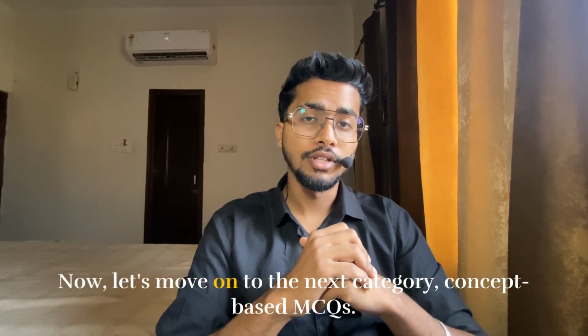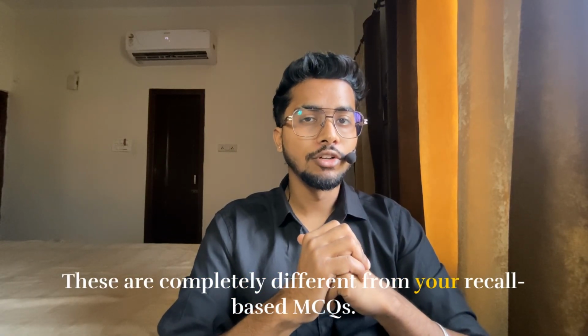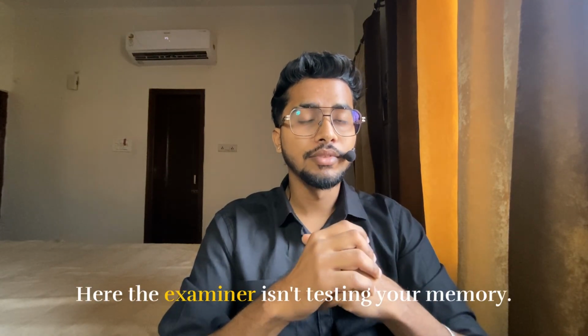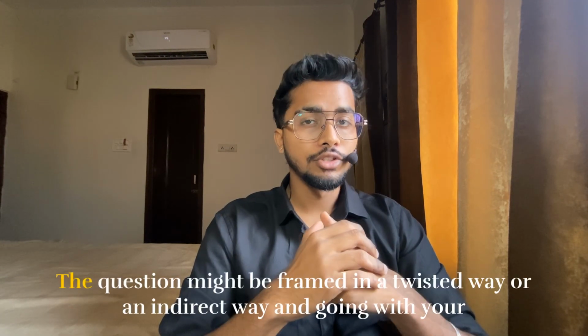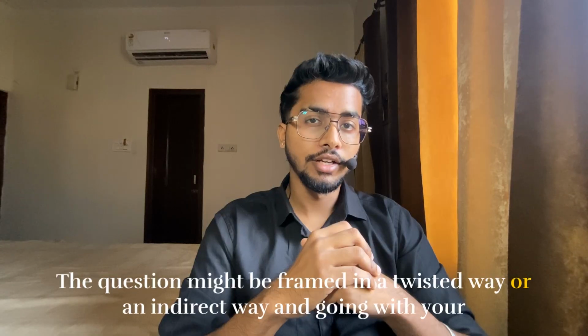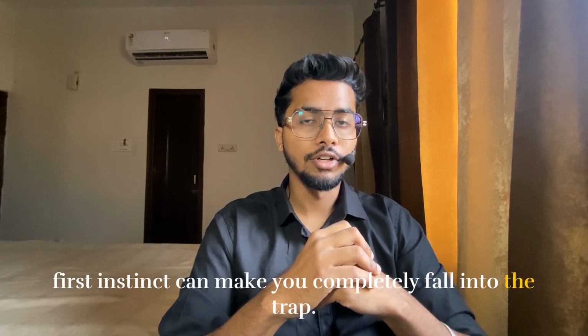Now, let's move on to the next category, concept-based MCQs. These are completely different from your recall-based MCQs. Here, the examiner isn't testing your memory. He's testing if you actually understand the subject. The question might be framed in a twisted way or an indirect way, and going with your first instinct can make you completely fall into the trap.